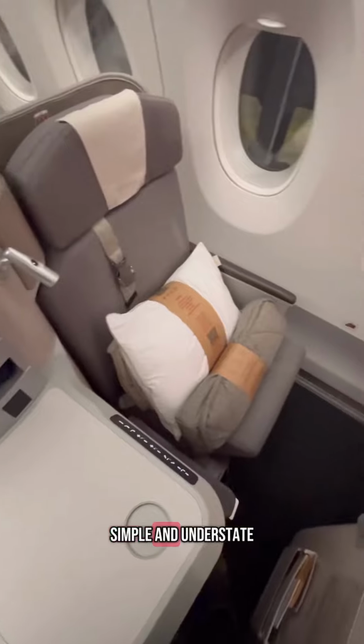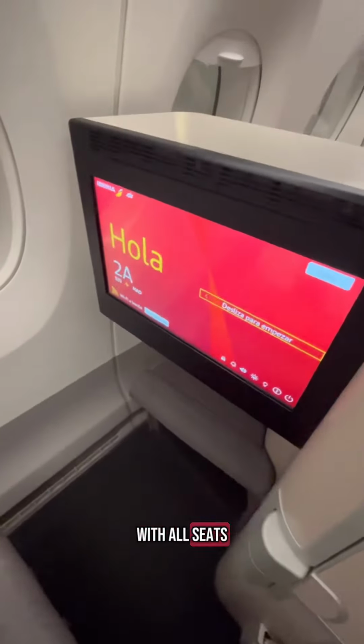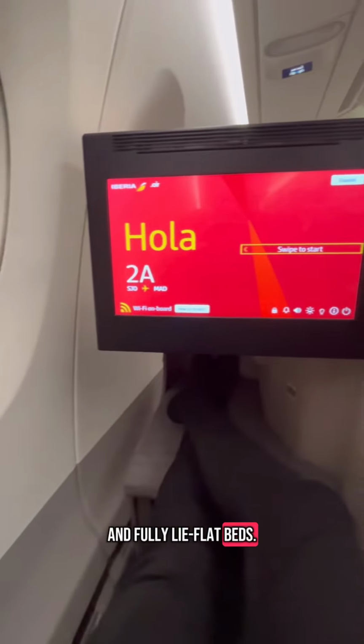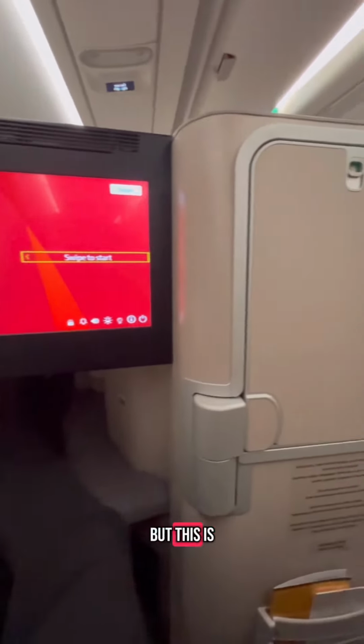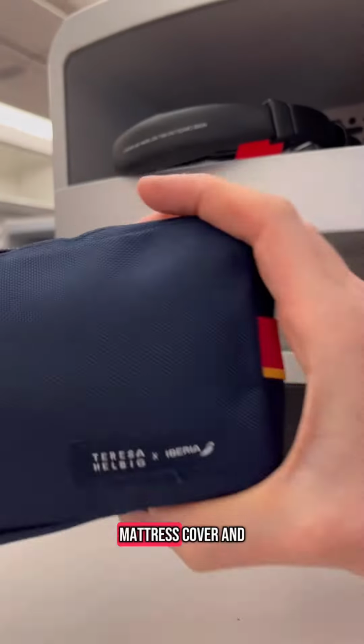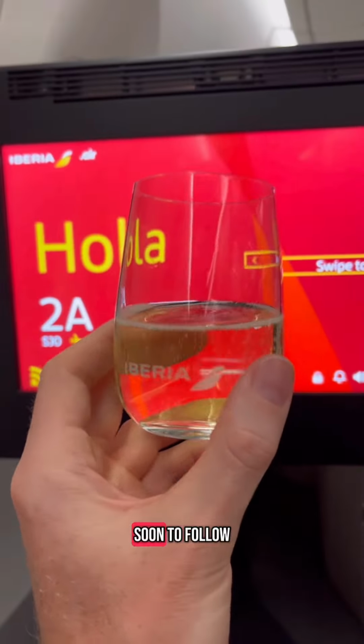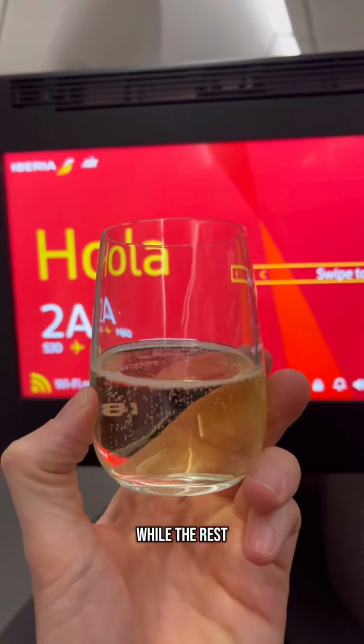The seat is simple and understated, but comfy. The cabin is laid out in a 1-2-1 configuration with all seats having direct aisle access and fully lay-flat beds. You won't find closing doors or flashy fixtures, but this is a robust and comfortable seat. At your seat, you'll find a pillow, a blanket, a mattress cover, and an amenity kit filled with pretty standard but welcome goodies. A menu and welcome drinks are soon to follow for you to enjoy and peruse whilst the rest of the passengers board.